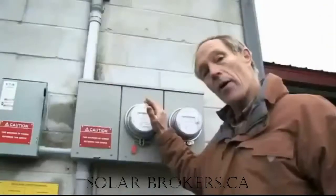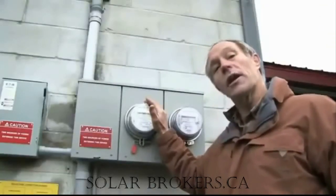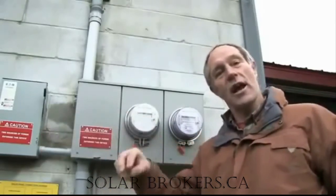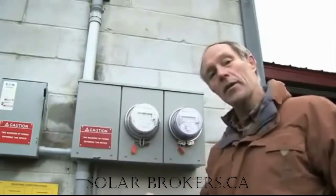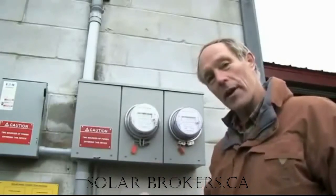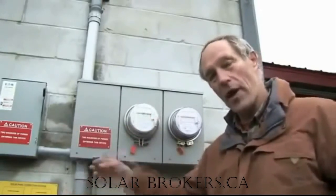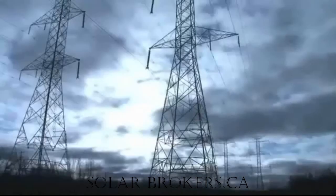We're here offsetting power that would normally have to be produced and shipped to this little hamlet, Manotick Station. Manotick Station is now producing power in the peak load. We're offsetting expensive power that has to be turned on in Almont or Toronto or some other place far away, and then has to be shipped here.